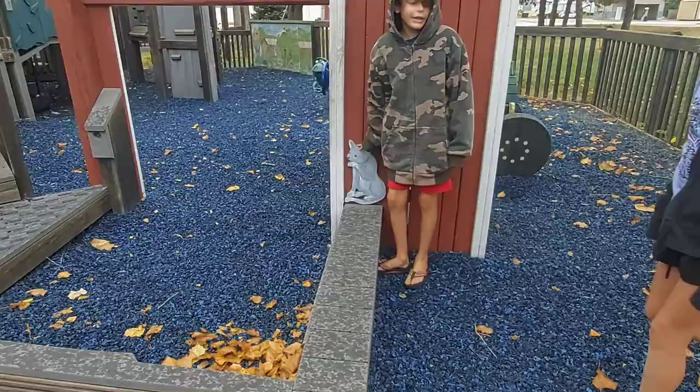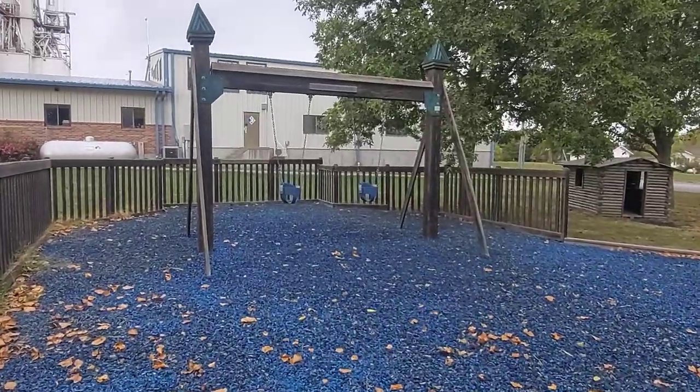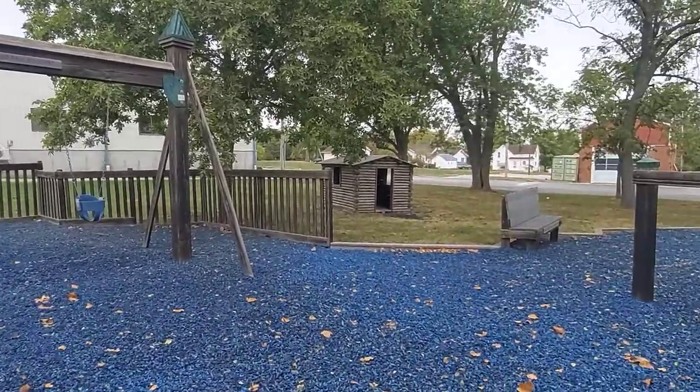Meow, meow, meow. Okay, let's play some tag. And there's little kid swings. Oh, look at the little cabin, guys.